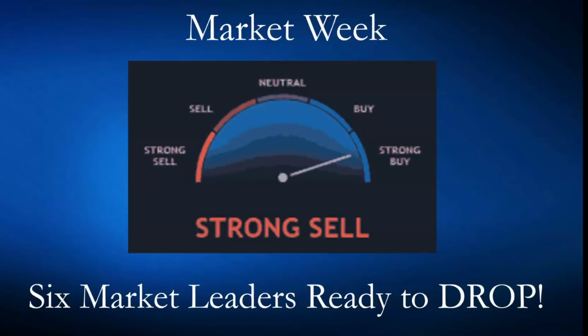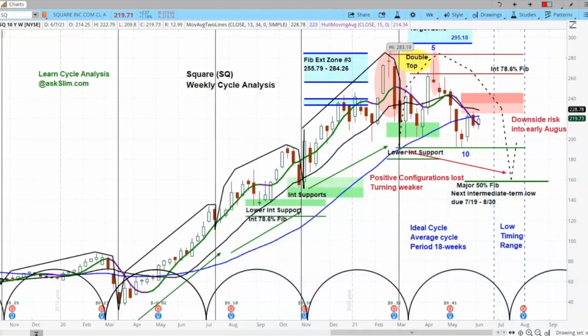We call that pretty good downside risk. So I'm going to demonstrate the cycle analysis on these stocks. And if what I believe is coming in these stocks does come true, then you know when you see which stocks these are, how they're going to weigh on the market. We call these right now on an intermediate basis strong sell, as you can see right there. What are these 6 stocks that are strong sells, and how do we do this analysis? We'll take a look at this.